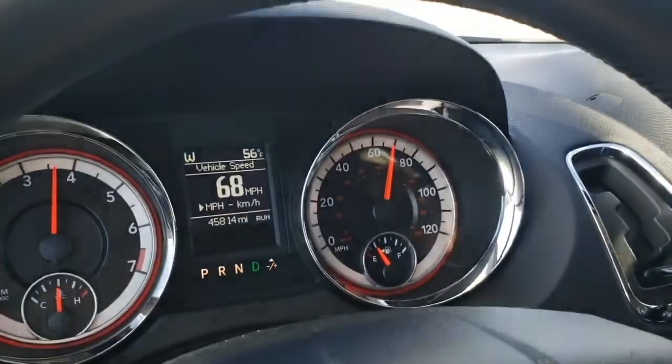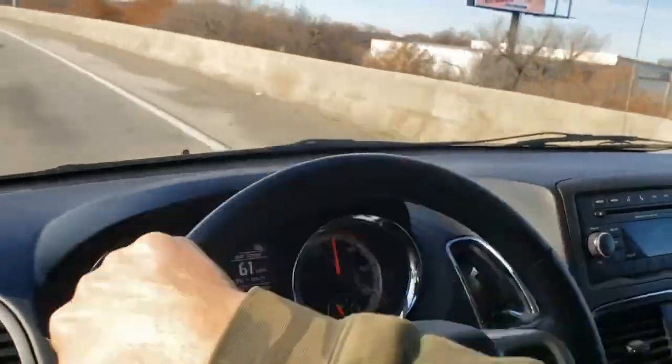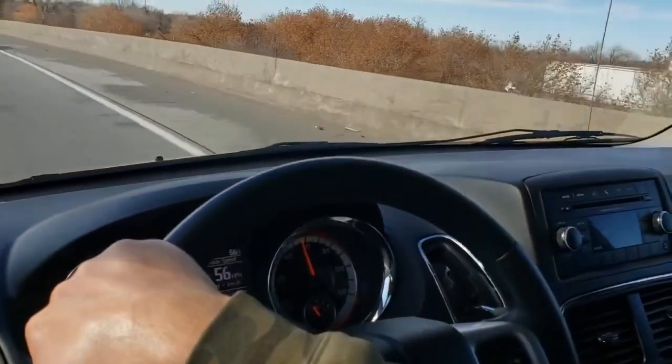See if I can get up to about 70. Yeah, 70 miles an hour there. Steering wheel is nice and straight, no unusual vibration or noise. Van runs and drives very nice down the highway.